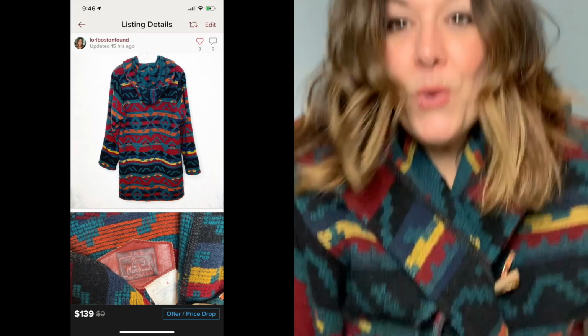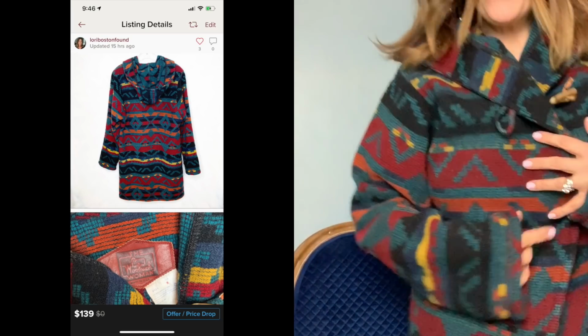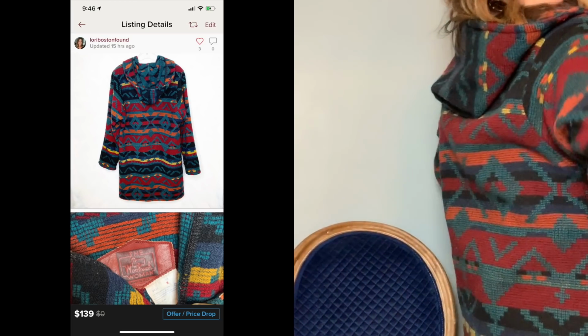So I'm gonna put it on. I would say it runs big, definitely a size large, and I have room in this. It has shoulder pads, which I intend to leave. See how big it is even on me? But it's so cute. Can we see? Isn't this awesome? Oh, my dogs, I just made a sound. Anyway, I love this, and I have it listed.